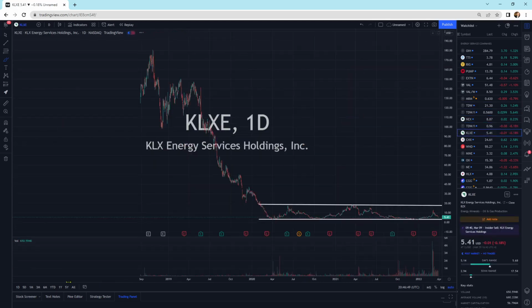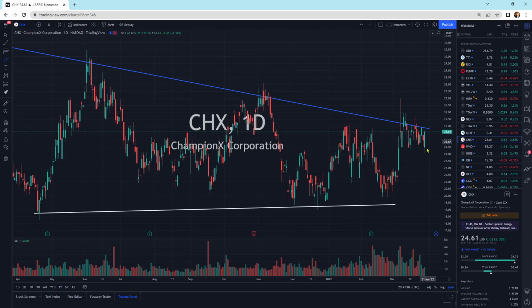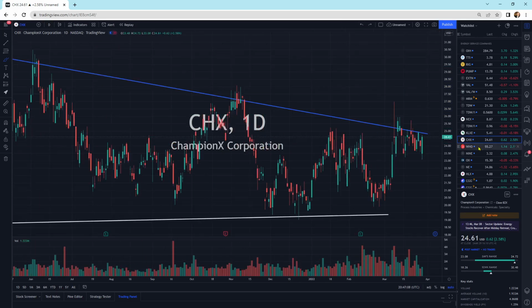Looking at KLXE, let's zoom in here. Hopefully we get a little bit of support. Don't be afraid, guys. Be brave. Buy down here. That's what I think for my own opinion and personal holdings. CHX is one, putting in a bullish engulfing. It's going to break out of here and start moving higher. That's one I really do like.